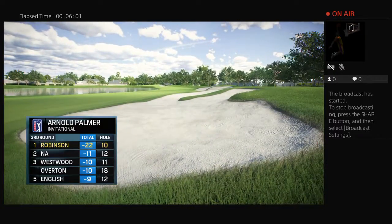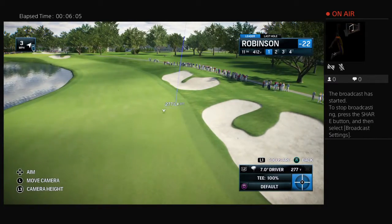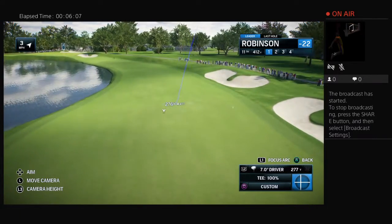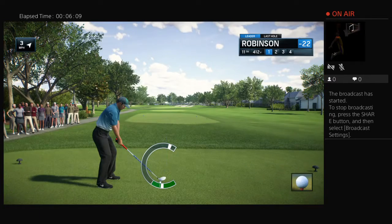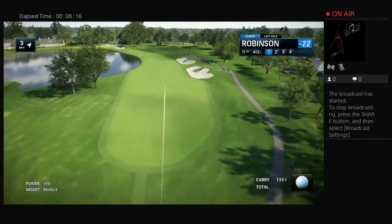Now to the 11th with water left, bunkers on the right. Frank, what's the key here? Well, too often people just look at the scorecard and go, well, it's over 400 yards, I have to hit driver. You don't have to hit driver at 11. Something in the fairway just short of that second bunker, and it sits up for a 6 or a 7 iron.